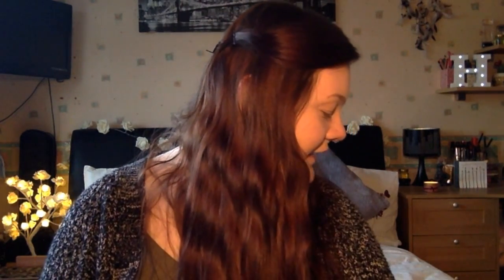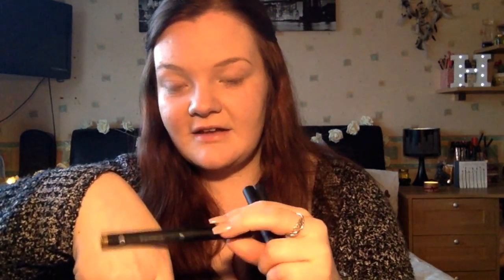Okay, next I'm going to put some primer on my eyes to make my eyeshadow set. I'm just going to pop some on my finger. Now that is done, I am going to go and do my eyeshadow. For this I'm using the Kiku long lasting sticks. I've had the number 21, which is slightly lighter pink, and number 36, which is a slightly darker pink, for a long time now. And at the weekend I got number 6, which is a lovely dark gold colour.